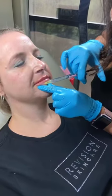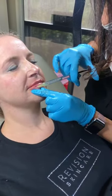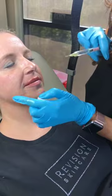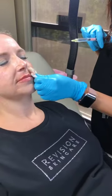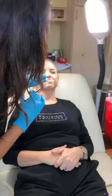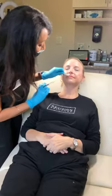I know you feel a little of the pinches. The lips will be a little swollen. They usually swell about 4 to 6 hours after treatment and will stay that way for about 24 hours, and then they will calm down. So you will expect to have some swelling the next day and some swelling that night for sure.